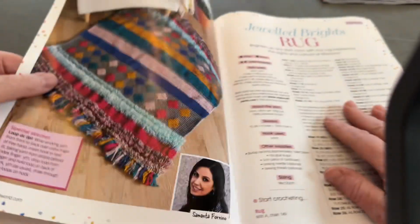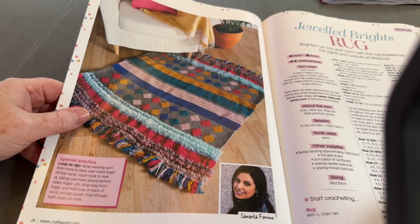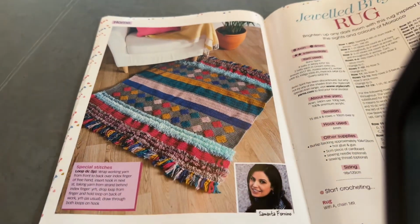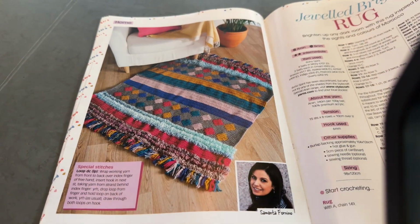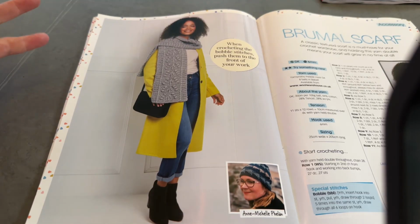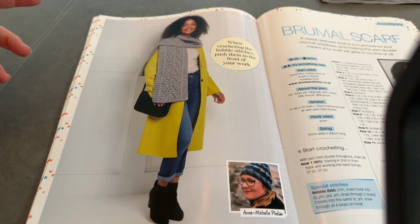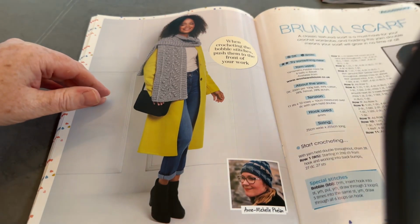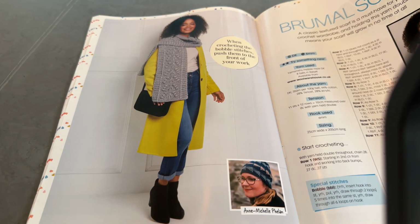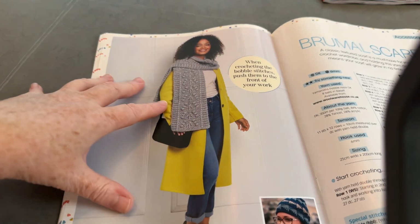Okay, so there we go. This one is the Jewelled Brights rug by Samantha Fionino. So yeah, that's interesting. It is a rug though, it's very ruggy. This is the Brummel Scarf. I have no idea what that means, by Anne-Michelle Phelan. Don't know how to pronounce it, if it's Brummel. I would have said Brew, but I don't know. What do I know? It's nice though. I like the design, I like the patterning.